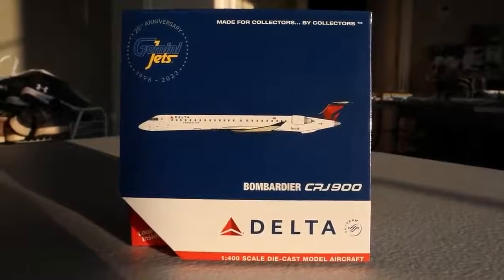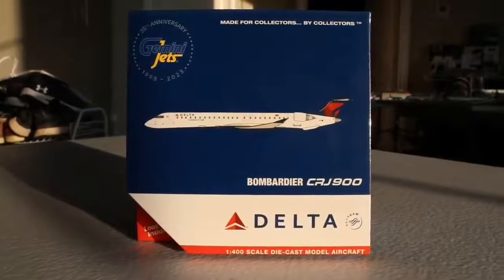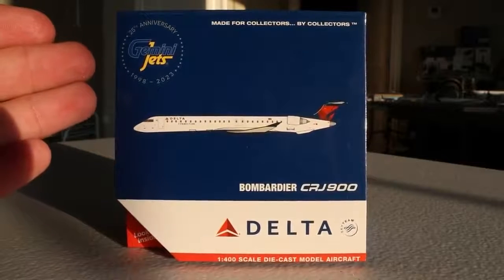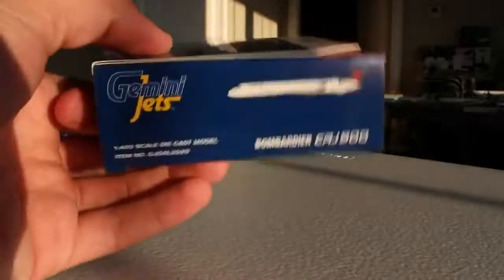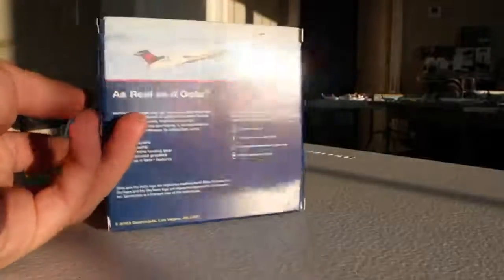So anyway, one's plenty because of course I have that very first release and then a few of those other ones, so nevertheless, still very thrilled to have this, and this will be a great addition. So you have all the typical GeminiJets features. We are celebrating their 25th anniversary this year. Well, the boxes, I should say, but nevertheless, that was last year. Here's the CGI CRJ 900 Delta. So yeah, very excited that they did another one, and only fair considering how popular these aircraft are in the United States.